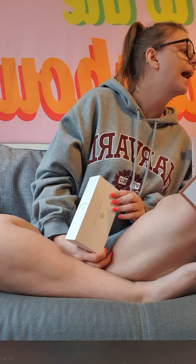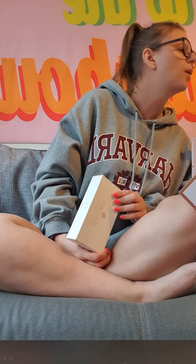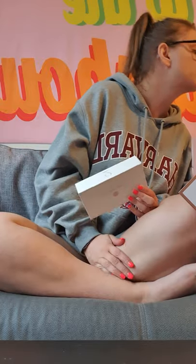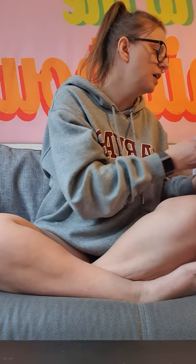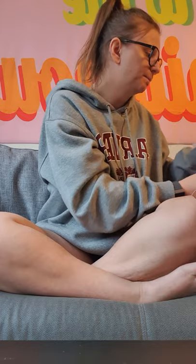It's £21. I'm guessing it's a full size and it can be got from the name of the company, which I can't pronounce, .com. So that was day number two. Let's see if I can find day number three. There we go. There's day number three.